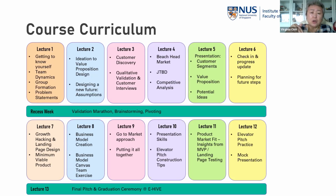In lecture two, we go straight into value proposition design, designing a new future. We use theory of constraints to anchor what we do in lecture two. Starting in lecture two, you have to do work after every lecture and then report back. So in lecture three, you're reporting back on what you did for lecture two based on the framework.